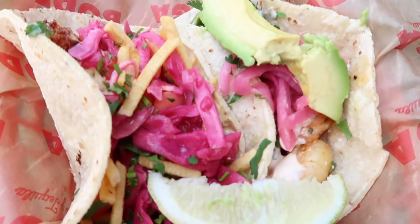I deserve a treat. After we finished shooting, we ended up heading to Bodega Taqueria. You guys know it's one of my favorite places. Your girl needed a margarita. It's been a long day. And I also got a few tacos.